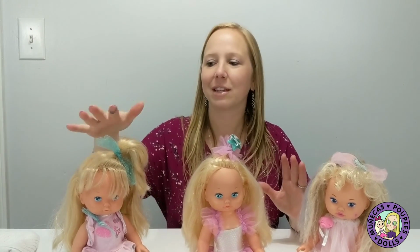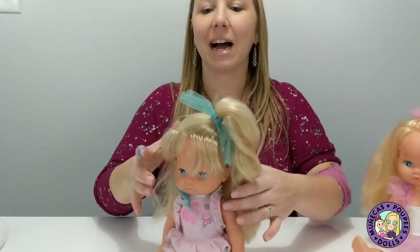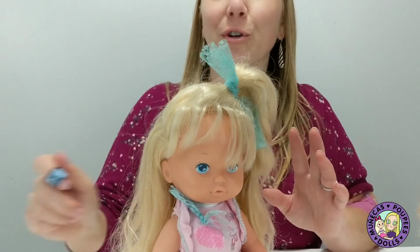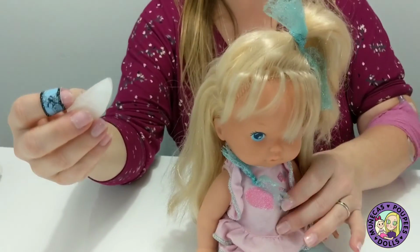Okay, so now that you've seen how it's really supposed to work in the commercial, let's start with my original doll. And even when I was a kid, I never could quite get the patience down for using the sponge wands that they came with, so I always went straight to a block of ice.